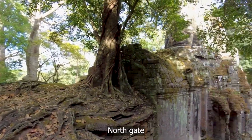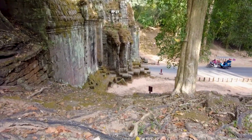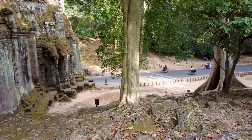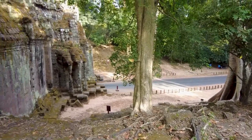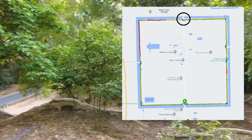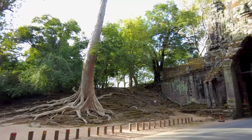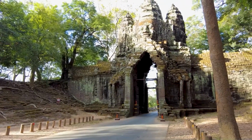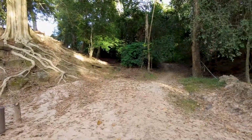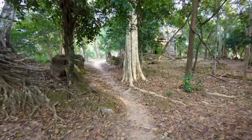This is the North Gate. And there is the road through it. I just have to work out how to get down there now without having to backtrack too much. It's a bit steep, anyway. All right, North Gate from down below. No time to dilly-dally. Better get up there. Arriving here at the northeast corner.